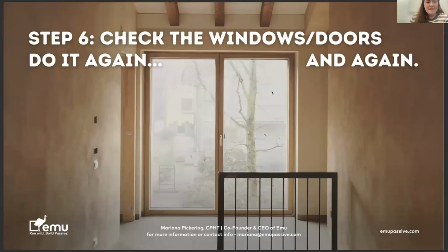All right. Step six. We're going to get into the nitty gritty here a little bit. Windows. Anyone who knows me knows that we talk about windows a lot. Windows will, from a performance perspective, make or break a project for certification very easily. And I should say windows and doors. Simple thing, but the doors get forgotten sometimes. Sometimes that little sneaky garage door gets forgotten.